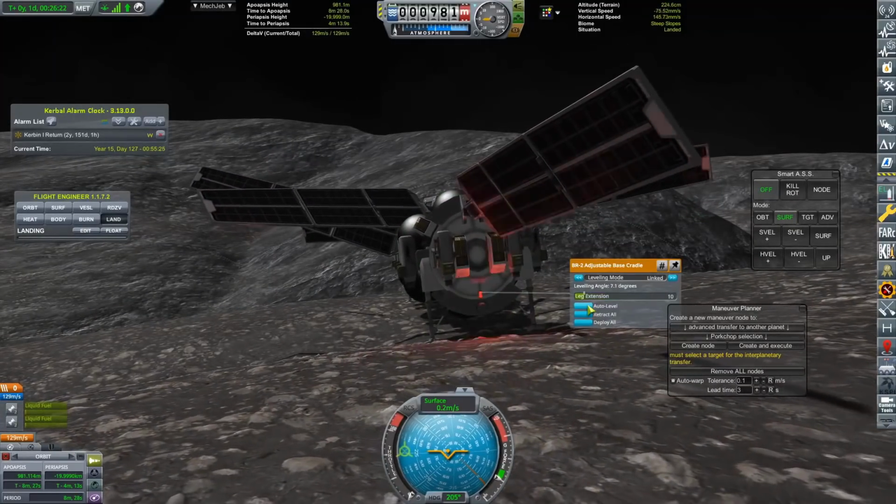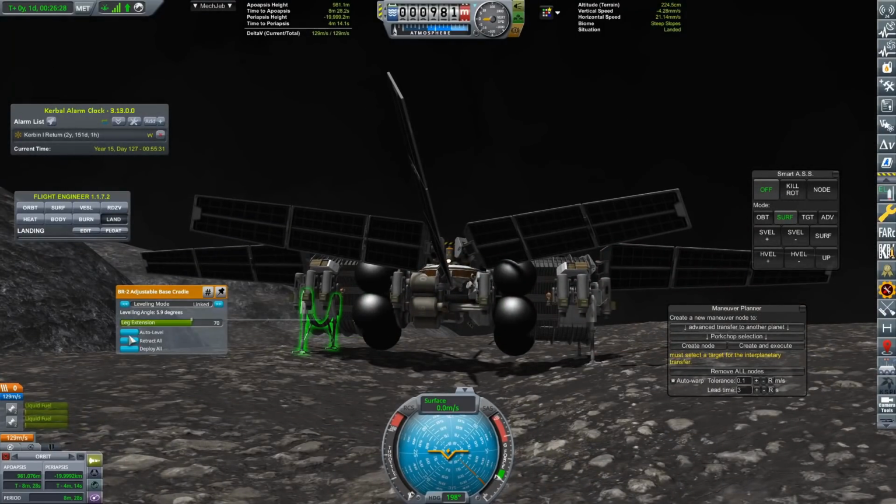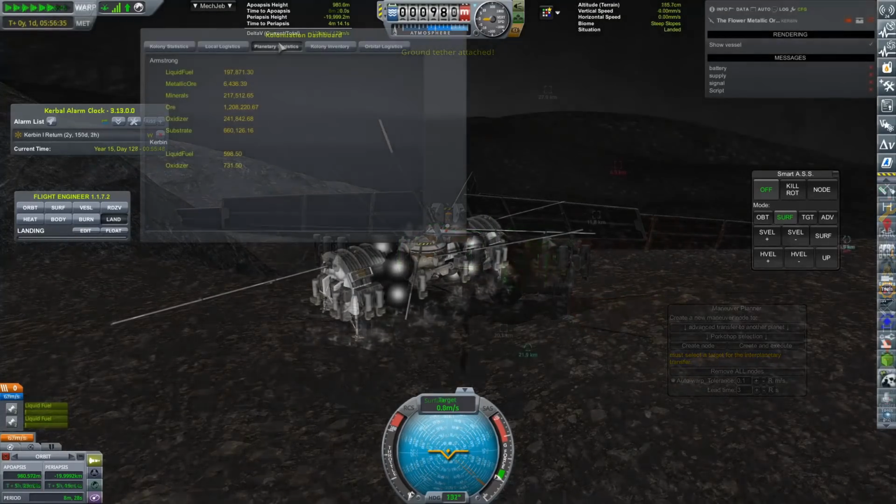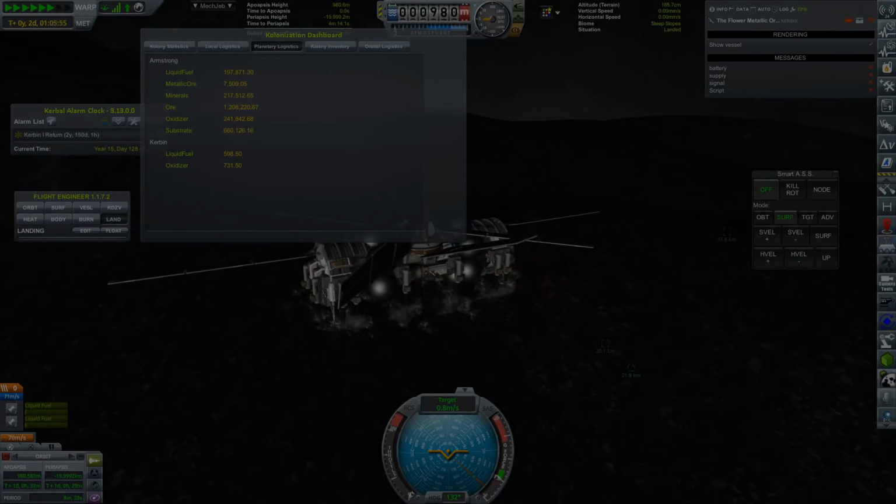We can set up some kind of factory in a different location and actually process those raw materials that we are refining. There we go. We can see they are going into the planetary warehouse.